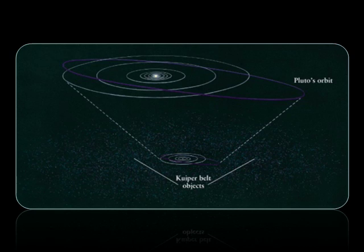This is not the only region in the solar system where we find asteroids. In fact, outside of the orbit of Pluto is a region called the Kuiper Belt. The Kuiper Belt is very similar to the asteroid belt in that it contains a very large number of very, very small chunks of metal and rock, our second population of asteroids well outside, I guess you could say, the solar system proper.